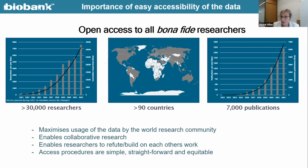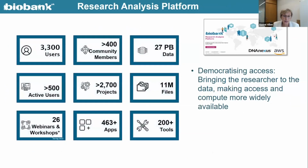And we've really tried to make an effort to make sure that the access procedures for all researchers are simple, straightforward, equitable, and transparent. And I think we're one of the few cohort studies in the world where that is the case. So in 2021, we released our research analysis platform, which is a cloud-based analytical platform where researchers, instead of downloading the data onto their own computers, can instead access, store, and analyze the data in a secure platform on the cloud.